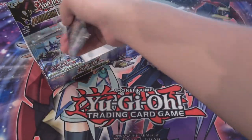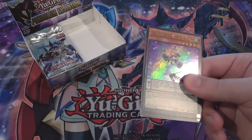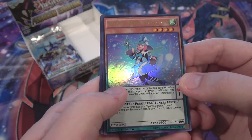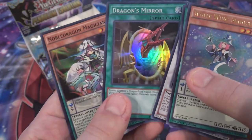Good, it looks like at least the Structure Deck cards are easy to get. I still don't like how it's not a Structure Deck, how it's a box, but at least it doesn't seem like they're trying to absolutely kill us on this, you know? Let's see, we have White Wing Magician, Star Pendulum Graph, Enlightened Paladin, Dragon's Mirror again. I hope I get a playset, maybe I'll get one more.